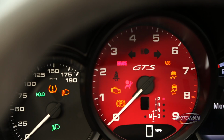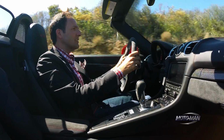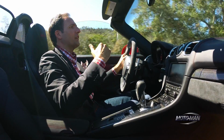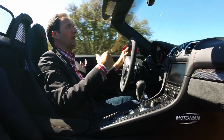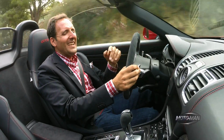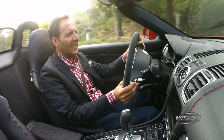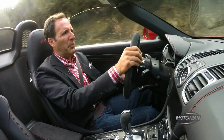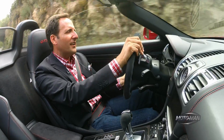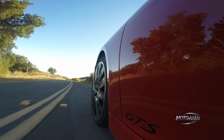Now let's go to Sport Plus. And in Sport Plus, this is where all of that goes to another level. So again, we change the throttle mapping and the transmission mapping. Like, you try to drive this thing around town in Sport Plus, it's almost annoying. Like, the gear changes are like above 4,000 RPM in some cases. Granted, very cool to impress the ladies, but this is much more fun out here.